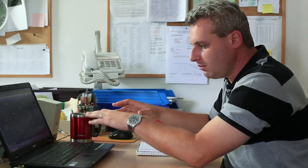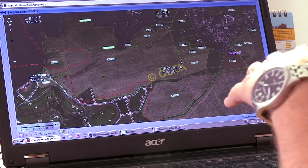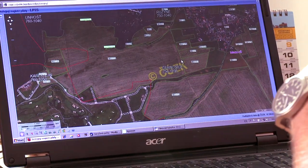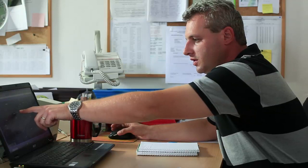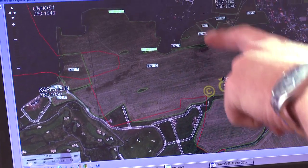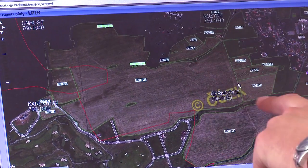Our company is the biggest one in this area, but we are surrounded with 30 farmers, like family farmers and so on. Our neighbors are here, you can see. There are a lot of neighbors in this area.